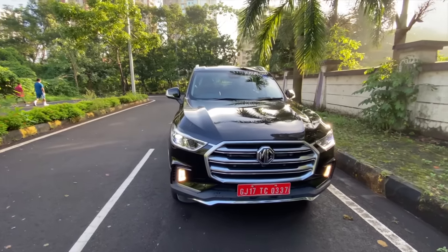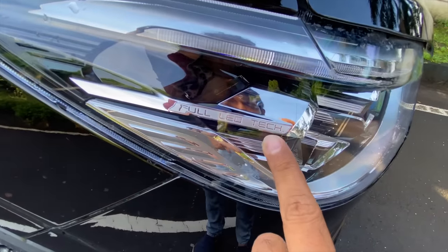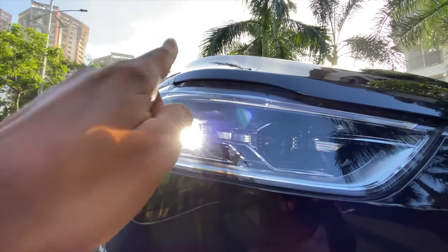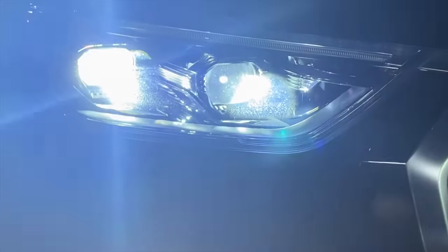Now, of course, the lights look nice. They get full LED tech. In fact, adaptive lights, it says full LED tech right there. And you see, it gets a projector setup as well. It's really nice and bright. This is the LED DRL of the vehicle. It gets this chrome treatment down.